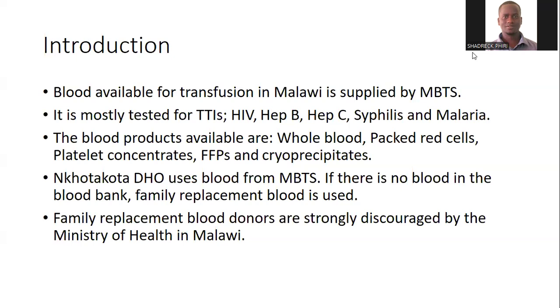So the blood products available are whole blood, red cell suspensions. These are found in pediatric and adult packs, fresh frozen plasma, and cryoprecipitates. So not all hospitals have the capacity to store all these blood products. So as for Nkota, we only keep the whole blood, red cell suspensions, and fresh frozen plasma.